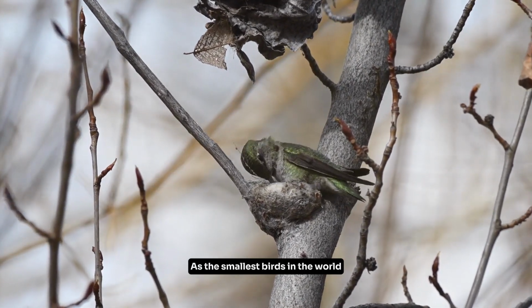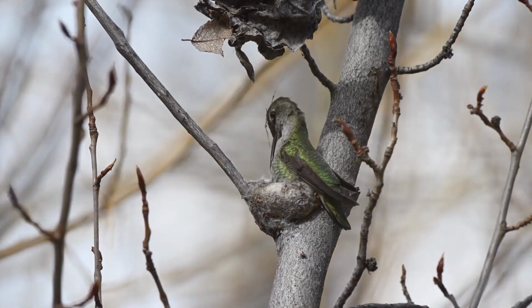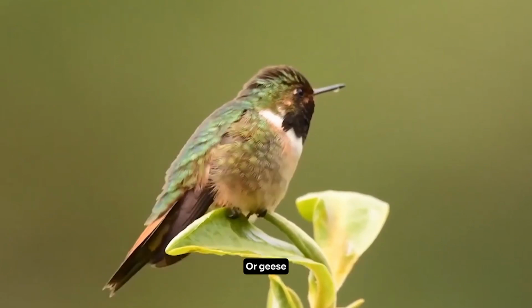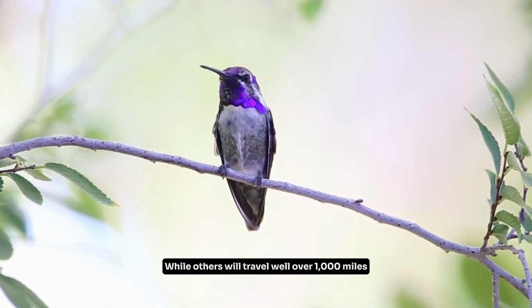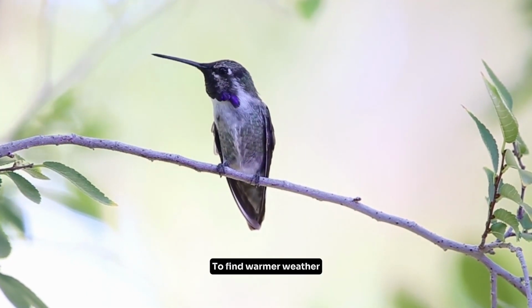Hummingbirds, on the other hand, have a different migration process. As the smallest birds in the world, hummingbirds must use a lot of energy to travel. As a result, many hummingbirds do not fly as far as monarchs or geese. Some fly as little as 500 miles, while others will travel well over 1,000 miles to find warmer weather.